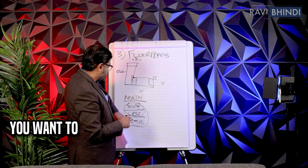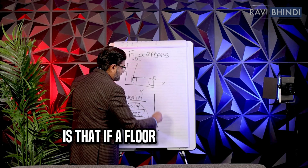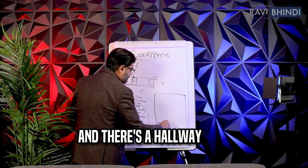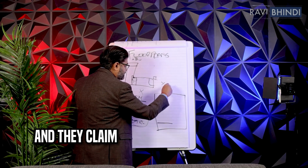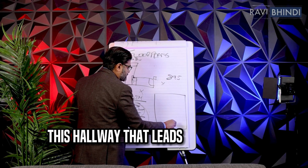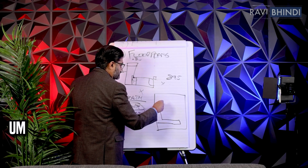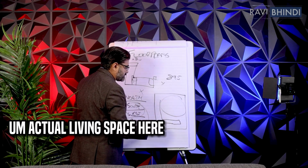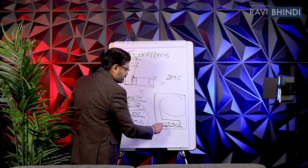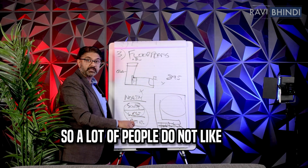And the third thing you want to make sure of when you're picking a floor plan is that if a floor plan is like this, and there's a hallway here, and they claim that this is 895 square feet, this hallway that leads to the actual living space here, this whole thing is like wasted space. And that's included in that square footage. So a lot of people do not like this.